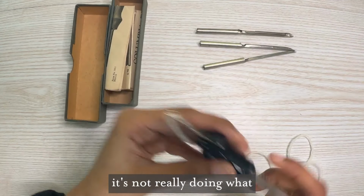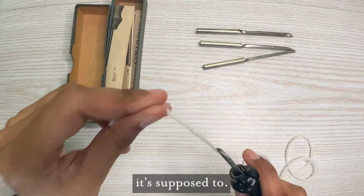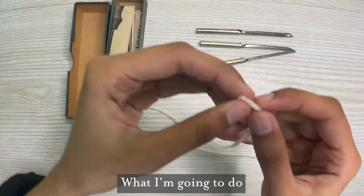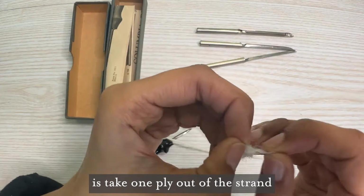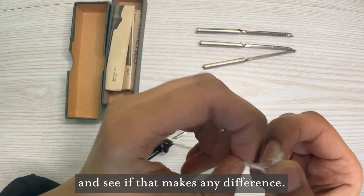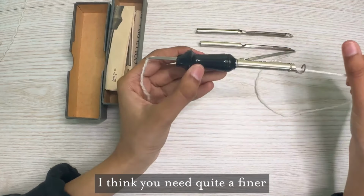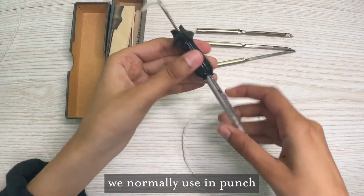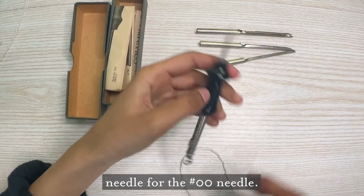Yeah, it's not really doing what it's supposed to. So I guess it's yarn surgery time. What I'm gonna do is take one ply out of the strand that I have here and see if that makes any difference. And that's way better. I think you need quite a finer yarn than what we normally use in punch needle for the 00 needle.